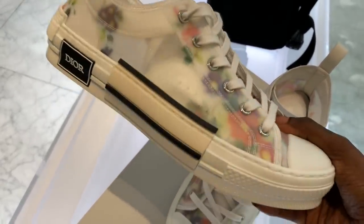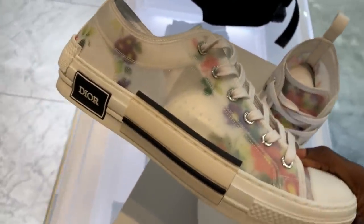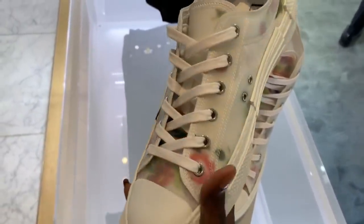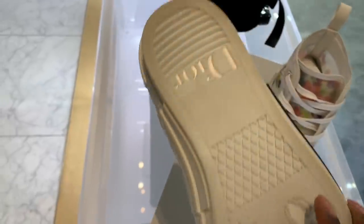These are cute. These are in the menswear. Maybe a little bit feminine with the floral pattern. I don't know how many of you guys would wear this shoe. Would you wear floral print? I don't know. But it's a cute shoe.